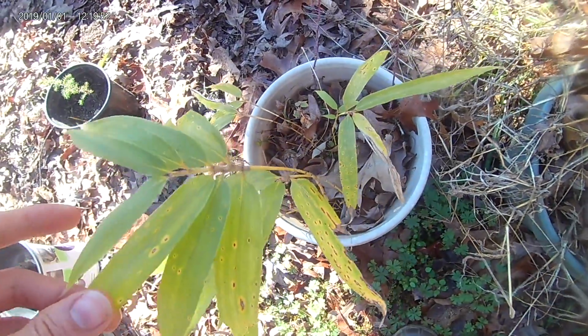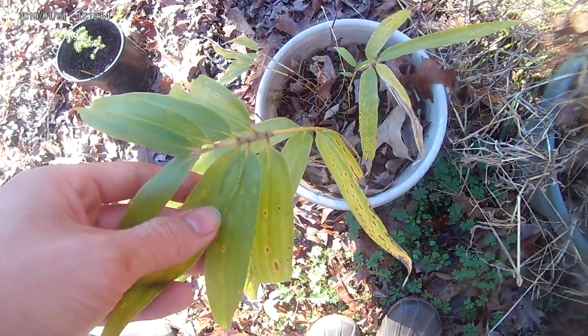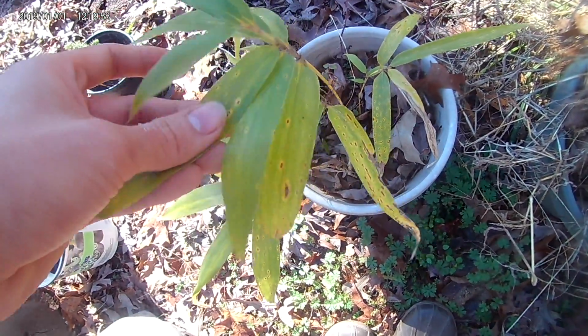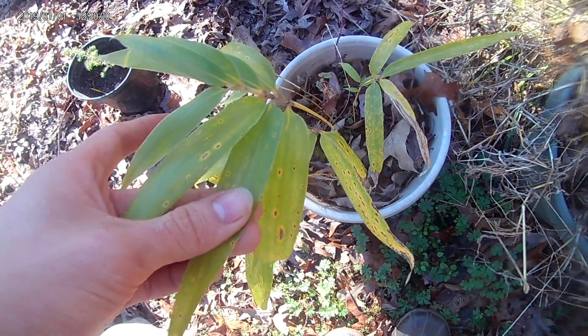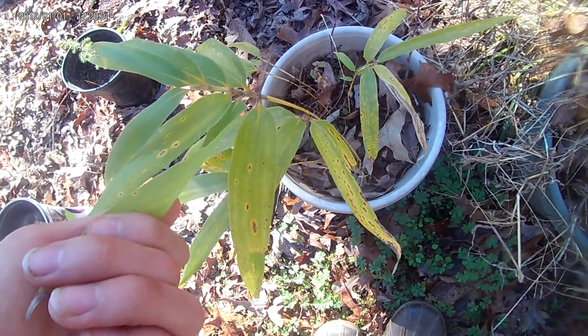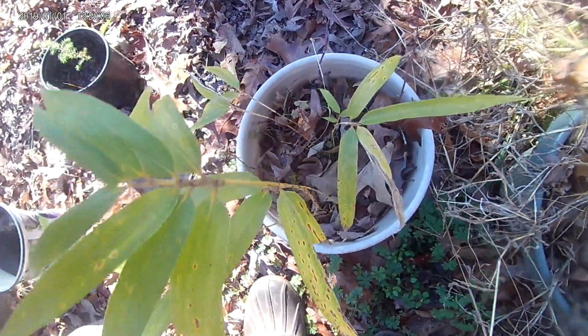They were supposed to be giant Japanese timber bamboo when I got the seeds from a website, but it's more like moso. Giant Japanese timber bamboo is a glossy, thicker leaf. It's hard, and moso is softer and hairy. So I don't know if it's truly that species.